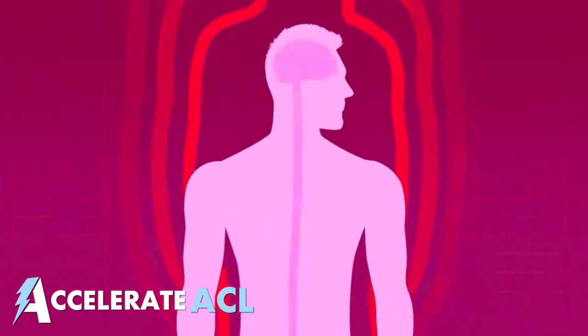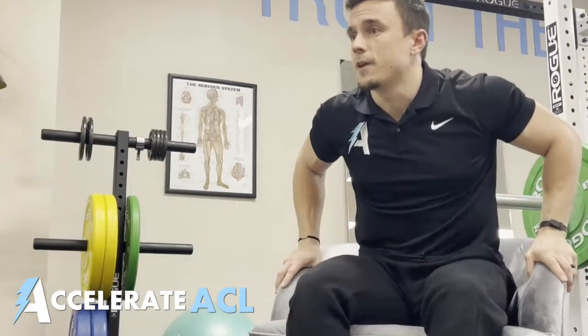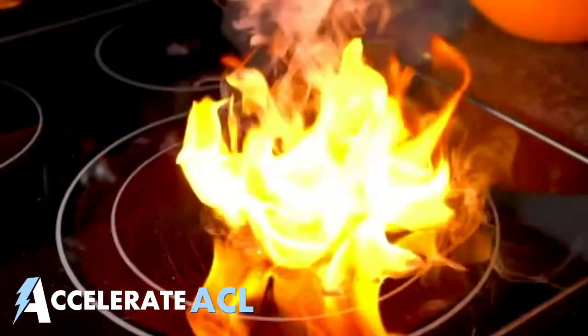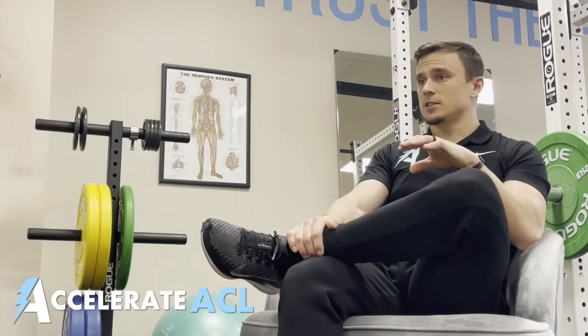Pain is an alarm that's sent through the nervous system when it perceives something to be dangerous. To understand how this chain of communication works, let's go through a very basic example. You put your hand on a hot stove. The nervous system senses the temperature of the surface and realizes that it is not safe. The nervous system immediately sounds the pain alarm.